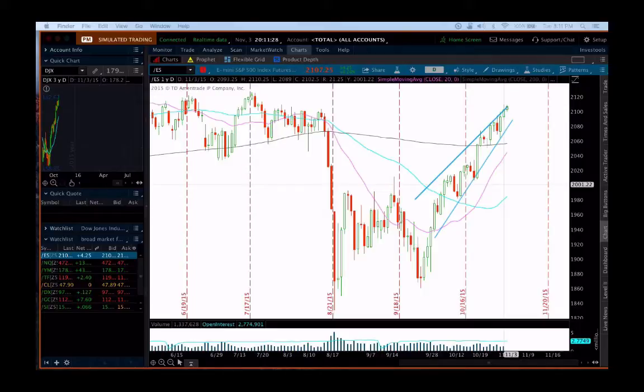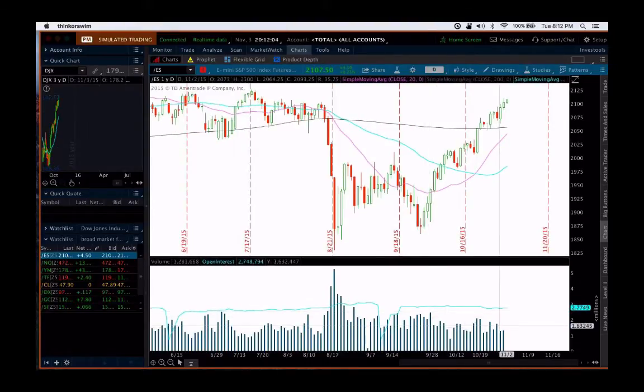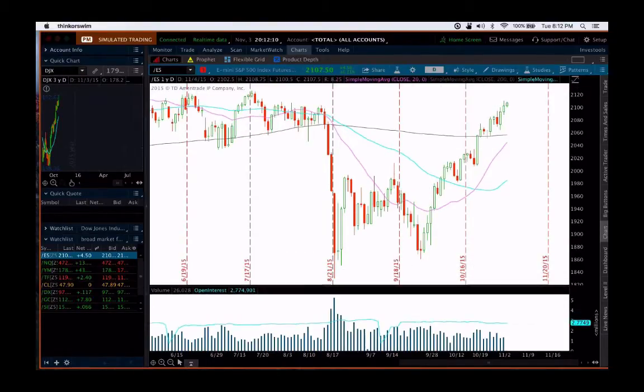A lot of overhead congestion out here, a lot of known resistance points. I won't be surprised if the market breaks through them, but overall this feels a little hollow. As far as the economics and pieces behind that, you'll notice the volume's been tapering on average, and it is the biggest run we've really seen.